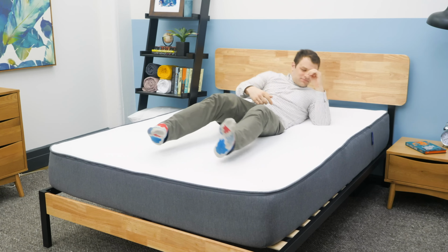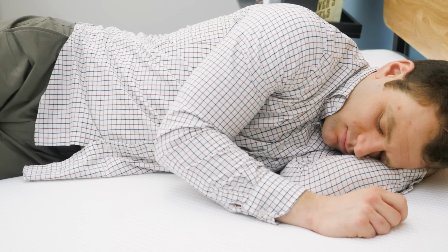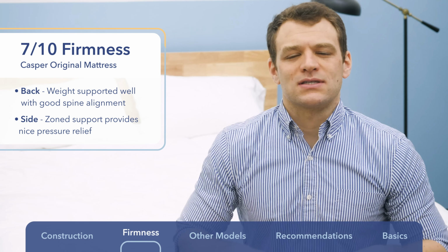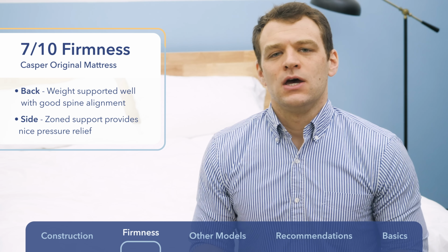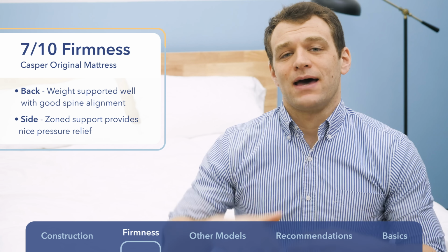Now rolling onto my side, this is really where that zone support I talked about before comes into play, because when you're a side sleeper, your weight is concentrated over a smaller surface area, so you're going to push further into a mattress. If you're on a mattress that's too firm, you're going to bump up against that support. You might feel jammed up at the shoulders, get some pressure points forming at the shoulders, the hips. Because of the zone support on the Casper, I think it does a really nice job of letting you sink further into the mattress to avoid those pressure points, and also helping with spinal alignment because your hips are actually kept up from sinking into the mattress in this position.